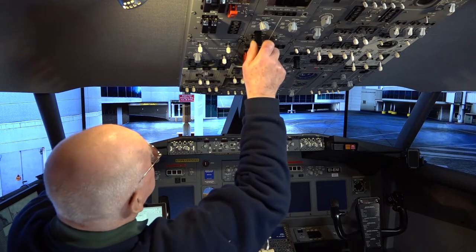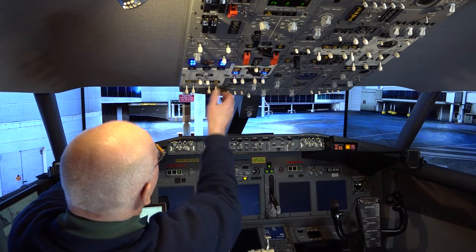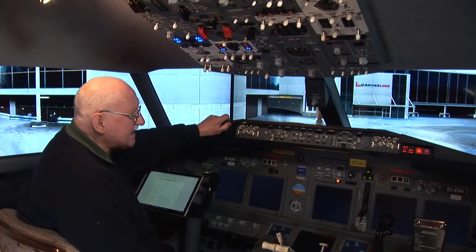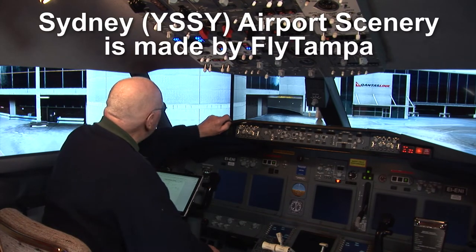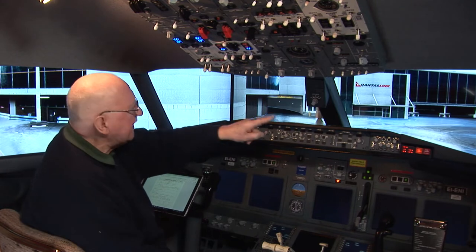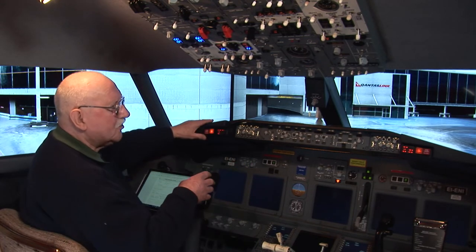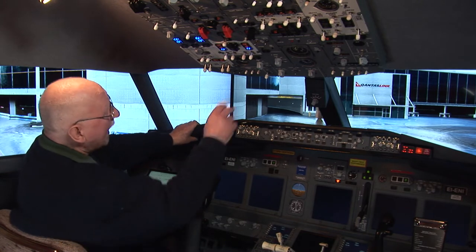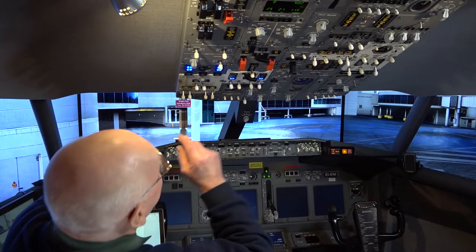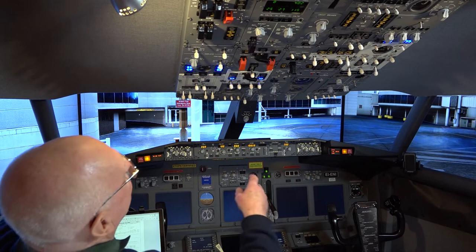Right, the first thing we're going to need to do is turn on the battery. We have 26 volts. Then turn on the fuel pumps, and then start the APU. Now, this particular airport scenery is made by FlyTampa, and I'm showing 13, 14 frames per second up on these big screens. But these, of course, are 4K resolution, and I've got all the stops pulled out, so I suppose there would be some impact. The EGT is getting ready as soon as this blue light pops on. There it is. I now switch to the APU, and I have 115 volts powering the system.